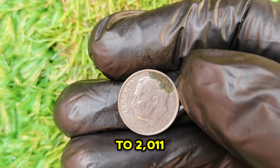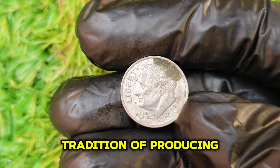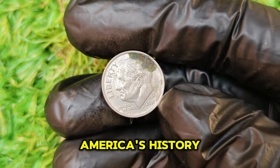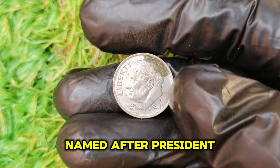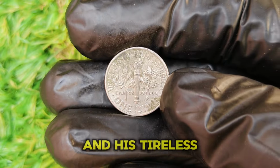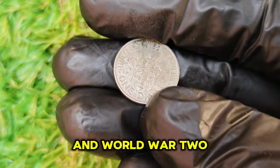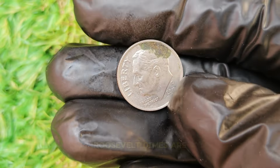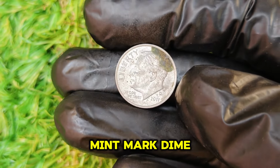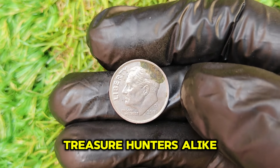Let's travel back to 2011, a time when the United States Mint continued its long tradition of producing the Roosevelt dime, a small but powerful symbol of America's history. Named after President Franklin D. Roosevelt, the dime honors his legacy and his tireless efforts to help the American people during the Great Depression and World War II. But not all Roosevelt dimes are the same, and the 2011 D Mint Mark dime carries some hidden surprises that have made it a star among collectors and treasure hunters alike.